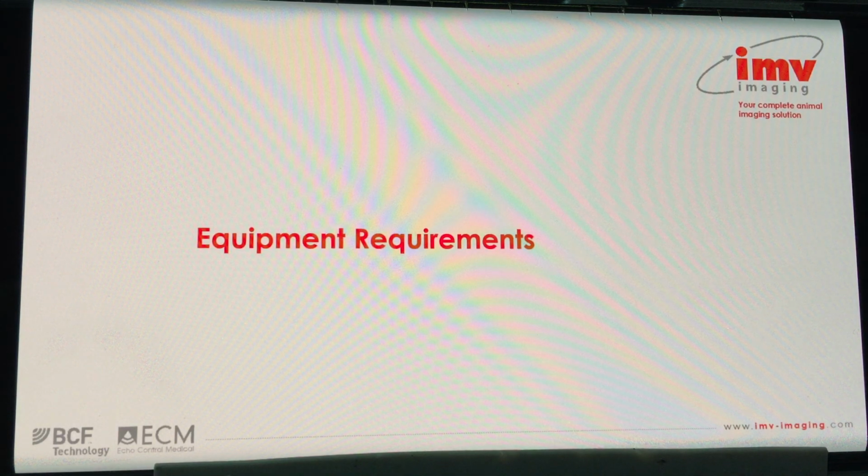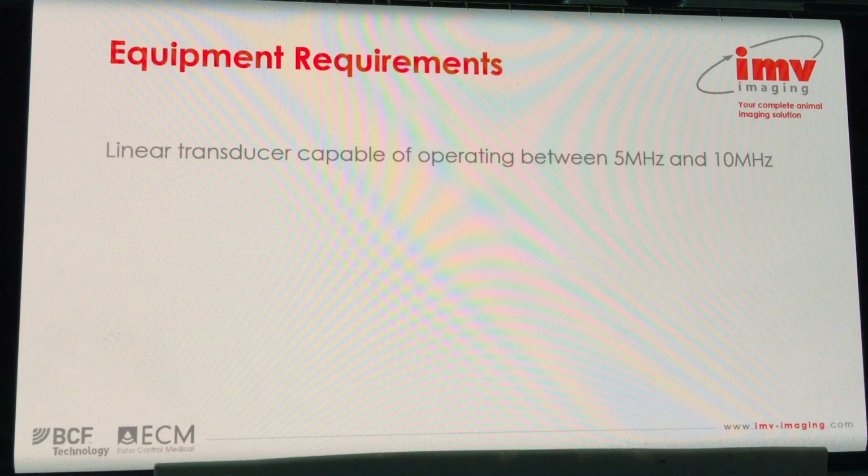Just going to round off then with a brief discussion of equipment requirements for rectal ultrasonography. Almost all ultrasound machines at present use a linear transducer capable of operating between 5 and 10 megahertz, though in the last couple of years we've actually seen more manufacturers producing electronic curvilinear arrays with convex probes operating at slightly lower frequencies, giving slightly greater depth of penetration and a wider field of view, which have particular merit when scanning in later gestation, such as you might do with beef cattle herds.